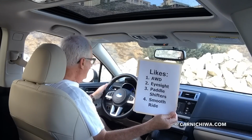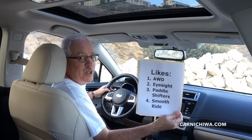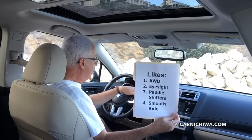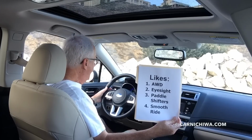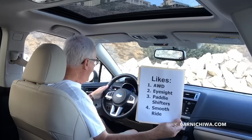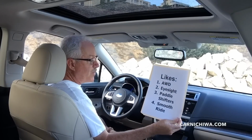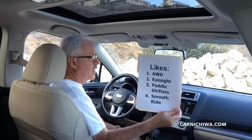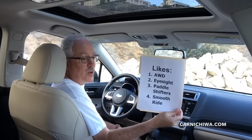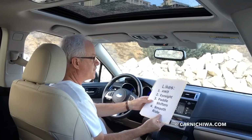And we like the paddle shifters. This has a continuously variable transmission, as we talked about before, and the paddle shifters replicate shifts, even though it's kind of not really shifting. But you're able to use them by just putting the transmission into the manual mode and shifting up and down. We also like the very smooth ride. There's a lot of wheel travel and a lot of ground clearance in this vehicle because it's designed basically to go in places like this.